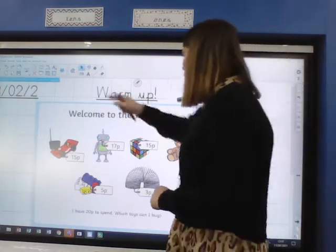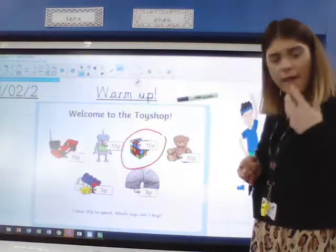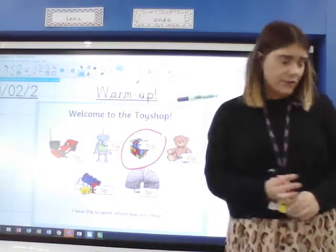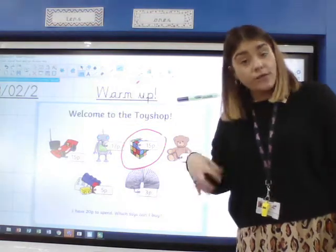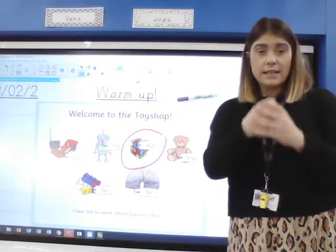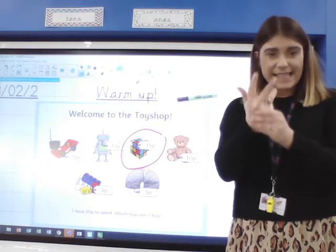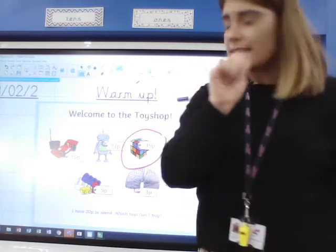the Rubik's Cube. Keep me busy during lockdown. Now that costs 15p, but I've got 20p altogether to spend. So let's see how much more I've got left that I could also spend. 15, 16, 17, 18, 19, 20. So I've still got 5p that I can spend in the shop.